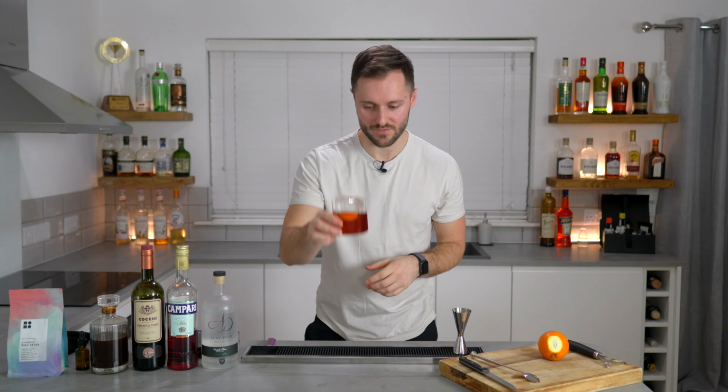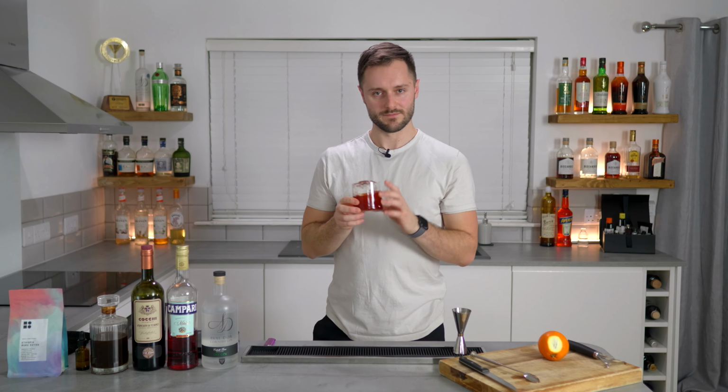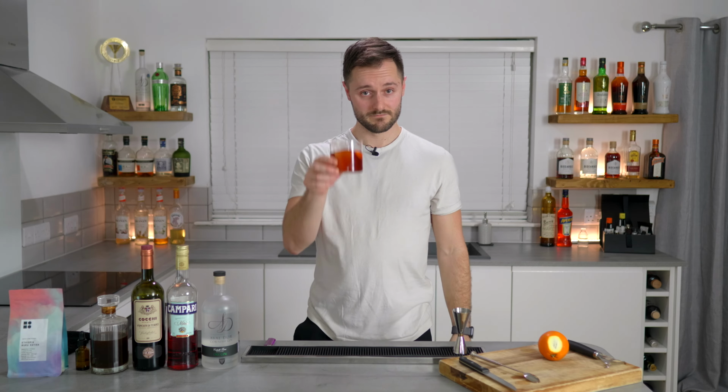And this is super simple to make. You can also use your favorite coffee liqueur or filter coffee in place of the Coffee Saccharum, but I really do recommend the Saccharum if you've got it. So, cheers.